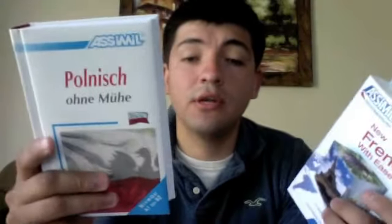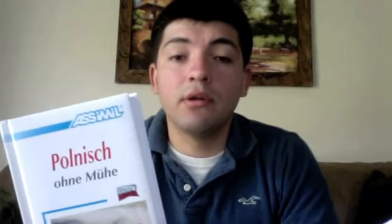And the book, this is what they look like. I'll pull out all the ones that I have. This is my collection. It's fairly small, but they all look about the size of a novel. They're about 350 pages or so. This is the Polish version. I'm learning Polish at the moment, but they don't have a version for English speakers, so I have to learn Polish through German, which I'm not having trouble doing because I've been learning German for a few years now.